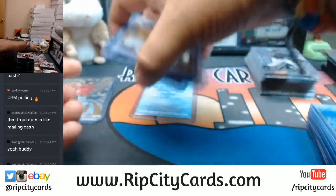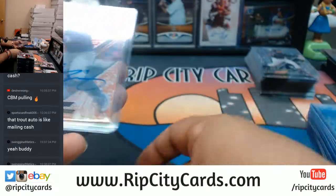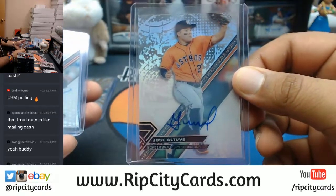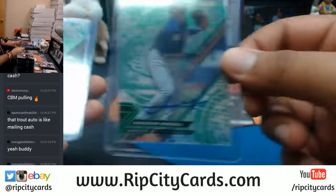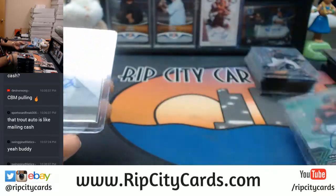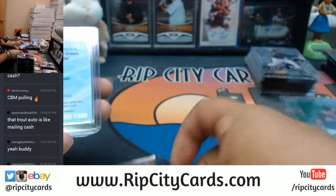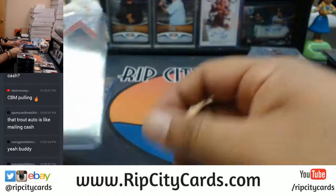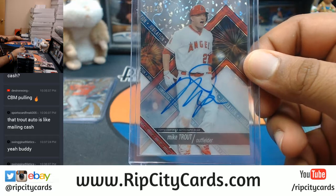And let's check out the hotness. We have David Dahl, Rockies to 50. Javier Baez, Cubs to 25. A base Altuve auto for the Astros. That's nice. A Tom Glavine base auto for the Braves. Addison Russell to 75 for the Cubs. Francisco Lindor to 75 for the Indians. Ivan Rodriguez to 25 for the Rangers. And Aaron Judge, Green Rainbow Parallel Redemption for the Yankees. And a Mike Trout, 35 of 35 for the Angels.